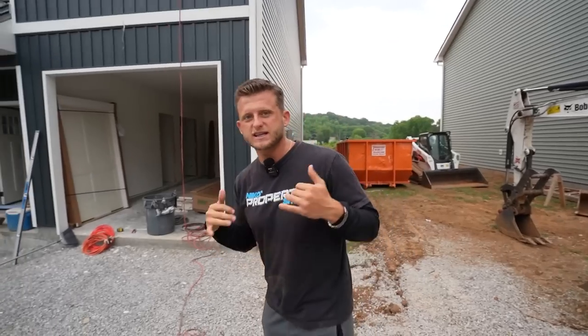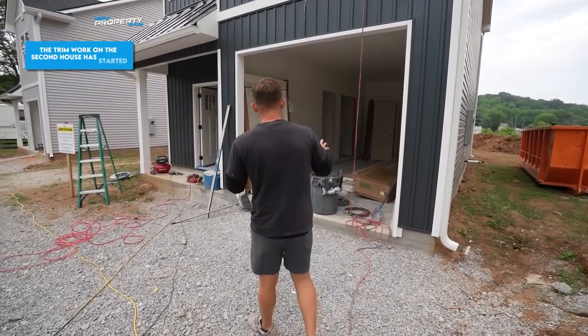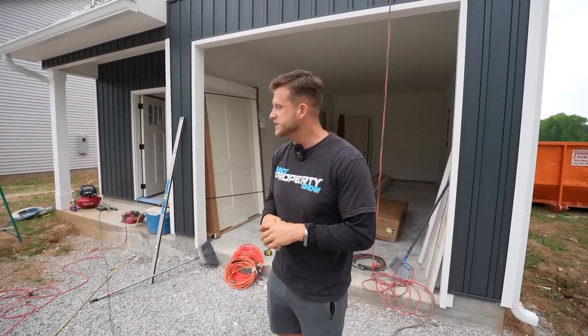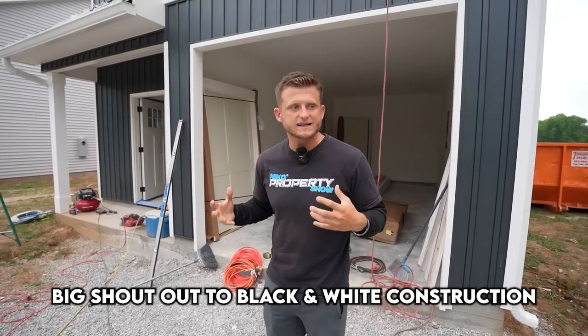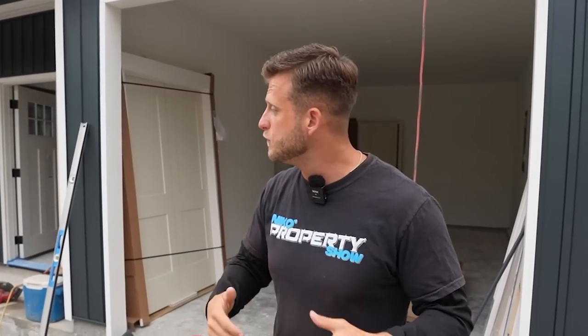I've actually called that in. We'll get that dug out today. We'll just move it forward. The guys are actually starting on the second house with the trim work, all the doors and everything like that. My man Horacio got another crew out here. Big shout out to Black and White Construction and just getting all my guys out here, man. They're just doing a phenomenal job. Everything is moving great. And we're just gonna continue moving, making more progress and just getting this job done. So let me get to work.